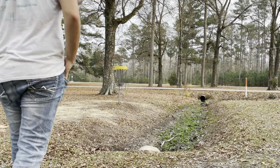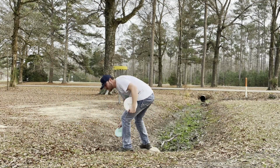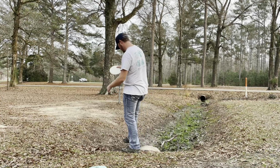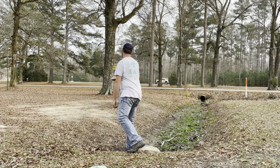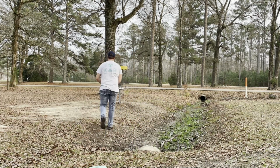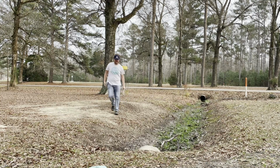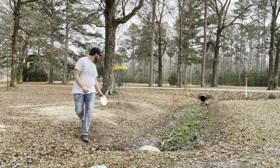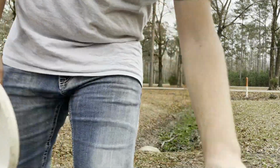Here we are, just past the basket, about 18 feet from it, with another birdie look. Let's see if I can get one to go in. I said 18, but realistically that's probably a touch closer, just under 15 feet maybe.